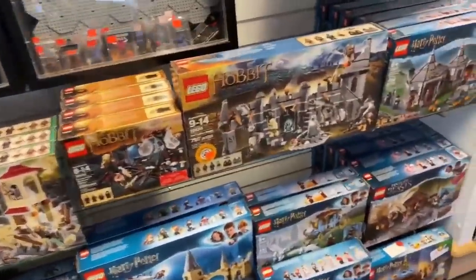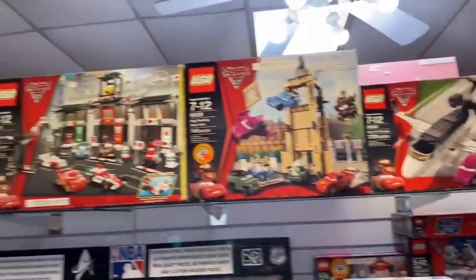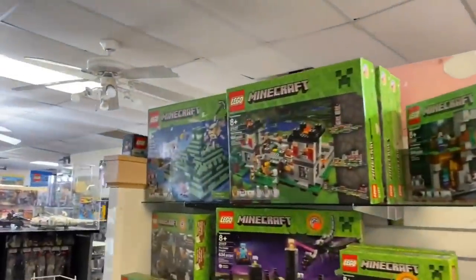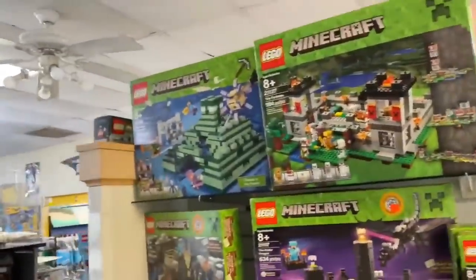Some Lord of the Rings and Hobbit. This place is so freaking cool. Probably a lot. I'm just gonna guess a lot. Some cars. So I guess the ones that don't stay certified pre-owned are sealed.